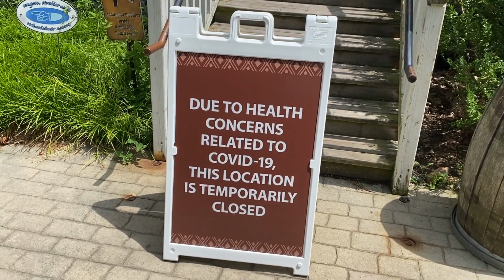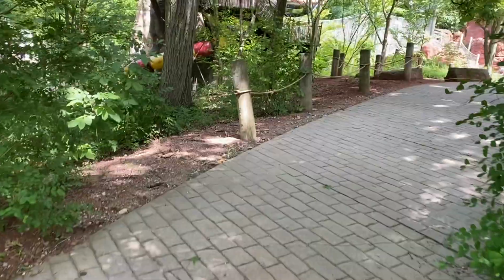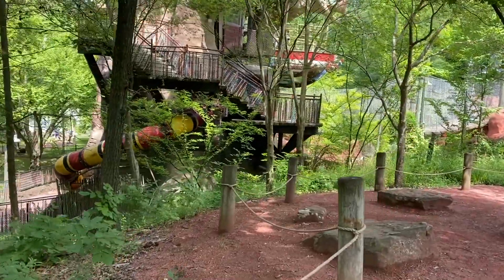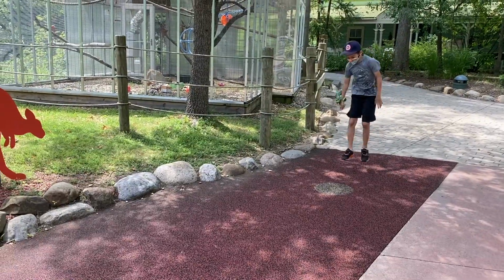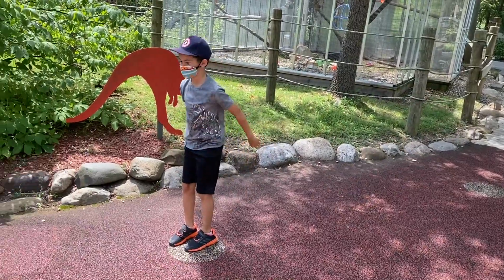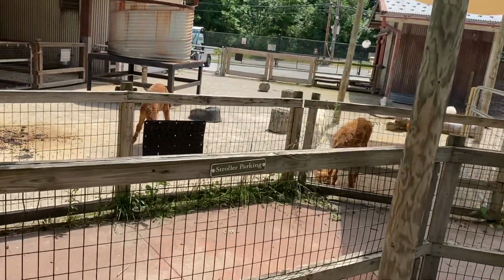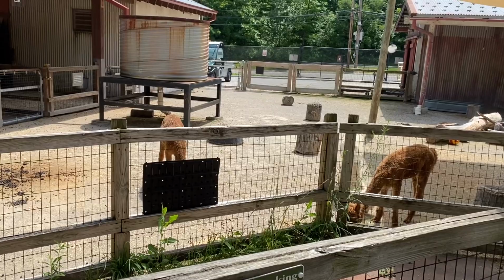So some of the exhibits are closed because of the virus. Most of the indoor things. The slide and play area is also closed for obvious reasons. We don't need kids touching things. So Landon's trying to jump as much as a kangaroo. You made it about halfway. In this area, normally you can go in and pet the animals, but again, because of the virus, you can't right now.